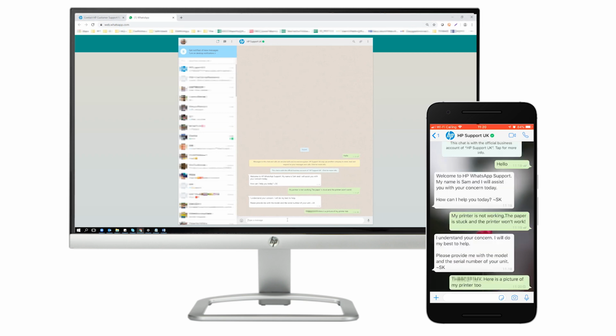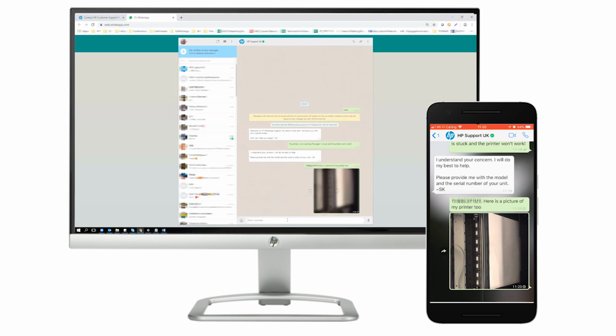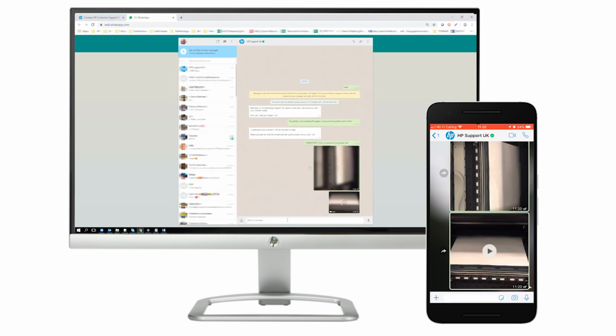You can send a photo directly to the HP support agent through your phone so they can help you diagnose and troubleshoot your issue. On WhatsApp, you can even send a video of the issue you're having to the HP agent. No data is ever lost, and the interaction remains in the chat history, which can be accessed at any time on your browser or on your phone.